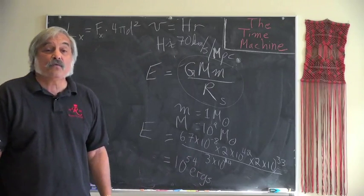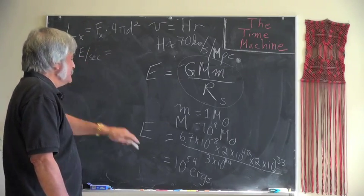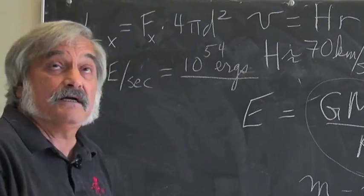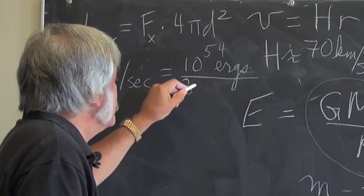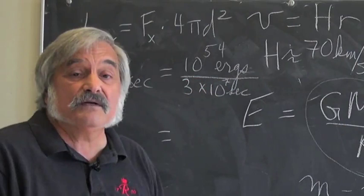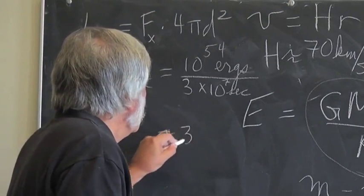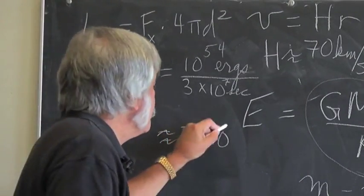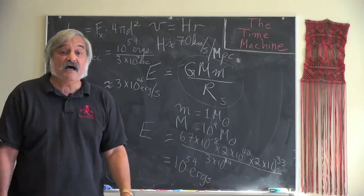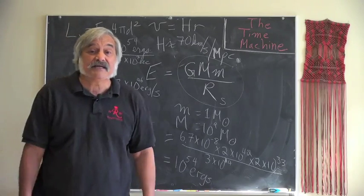Now, that's over 1 year. If you want the energy released per second, all we do is take this quantity, 10 to the 54 ergs released over 1 year, and divide that by the number of seconds in 1 year, which is about 3 times 10 to the 7 seconds. And lo and behold, you get an energy released equal to about 3 times 10 to the 46 ergs per second. This is more than enough to power 3C273 as observed. Thus, our picture becomes this.